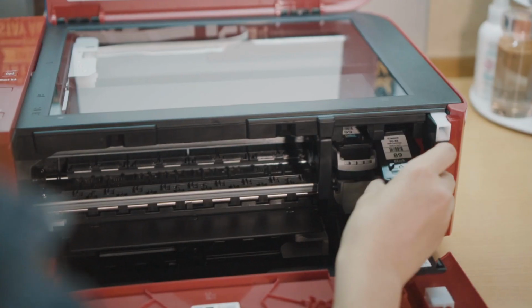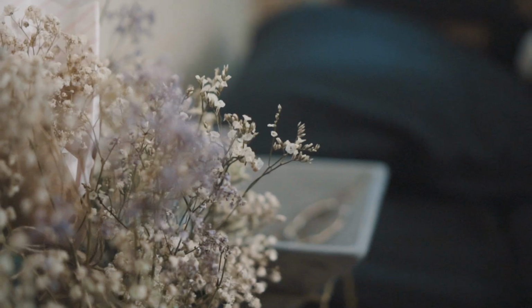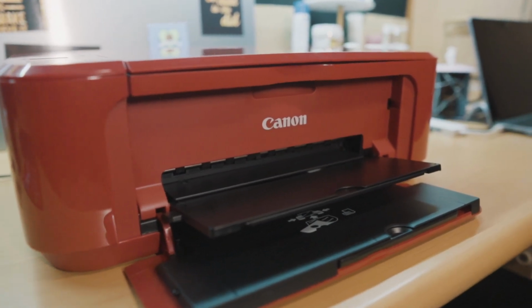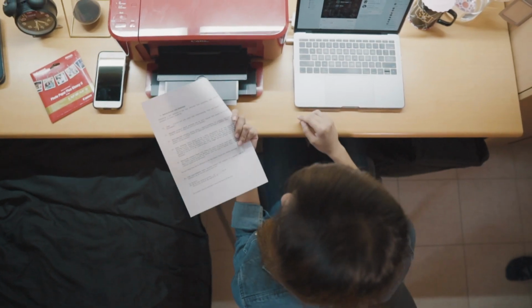two, black and color. I'm one of the students in Hall who put in a ridiculous amount of effort to decorate our rooms. The sleek design of the Canon E-series printer fits right into my room, and I absolutely love the pop of red color. With the auto duplex printing, I feel less guilty about my paper consumption, and it really speeds up my printing process.